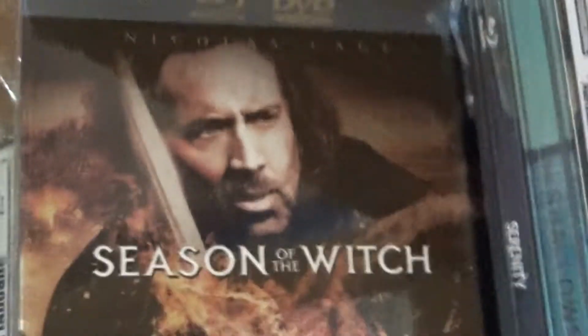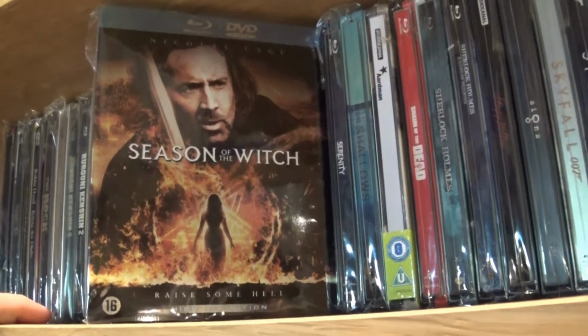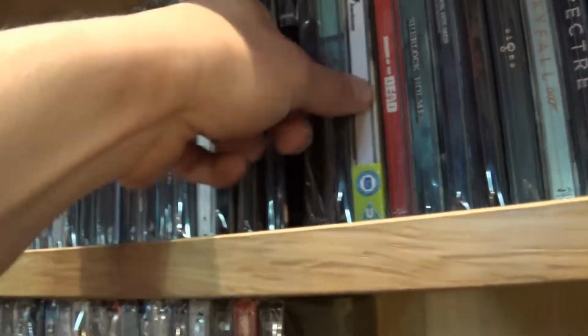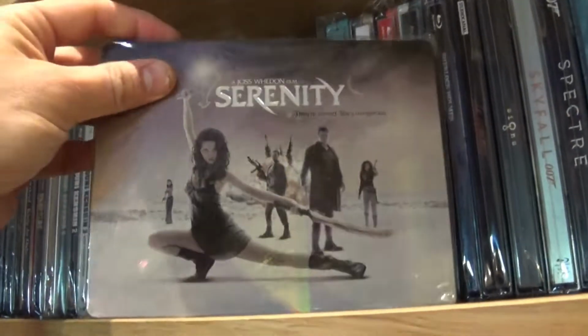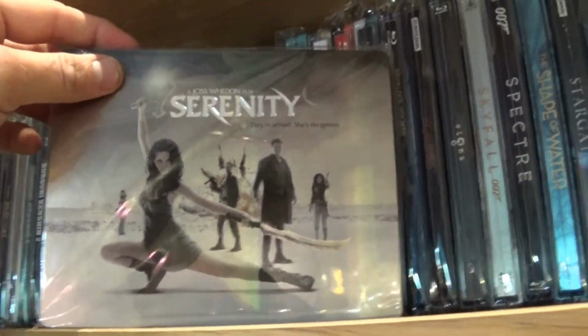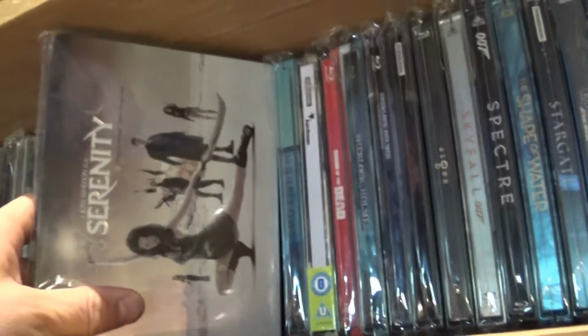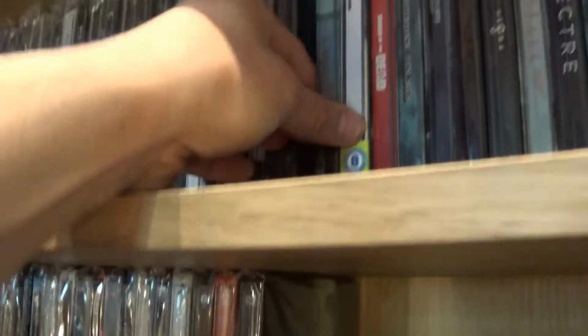Okay, Season of the Witch, another Nicolas Cage film. This is a good film. I like this one. Set in the old times of witches and demons. Serenity, if you're into the space type films, this was pretty good fun. The movie version of the series, which I can't remember, but Alan Tudyk's in it anyway.